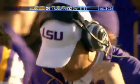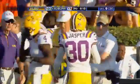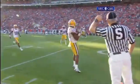Perfect. Wow. And Truck just told us that he faked the punt last week, too. That is right. I do remember that now. That was perfect, though, wasn't it? Ron Brooks. 36-yard punt. Needless to say, no return.